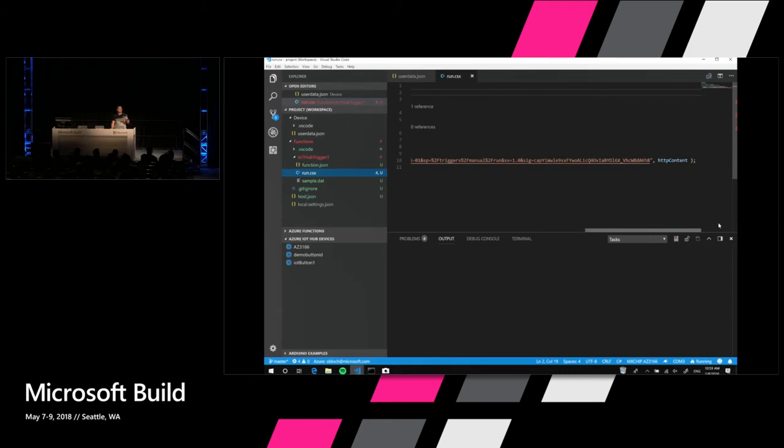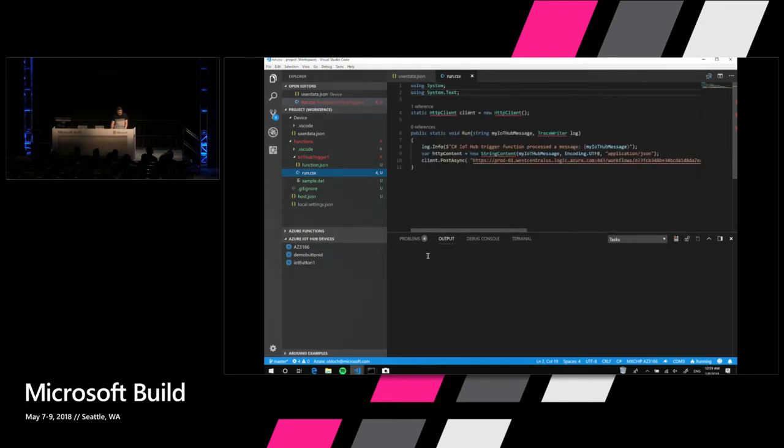So when IoT Hub triggers the function, it passes over the body of the message received by the device. So the function can actually just dive into that and use it, or pass it over to whoever is behind the function. And that's what we're doing right here.